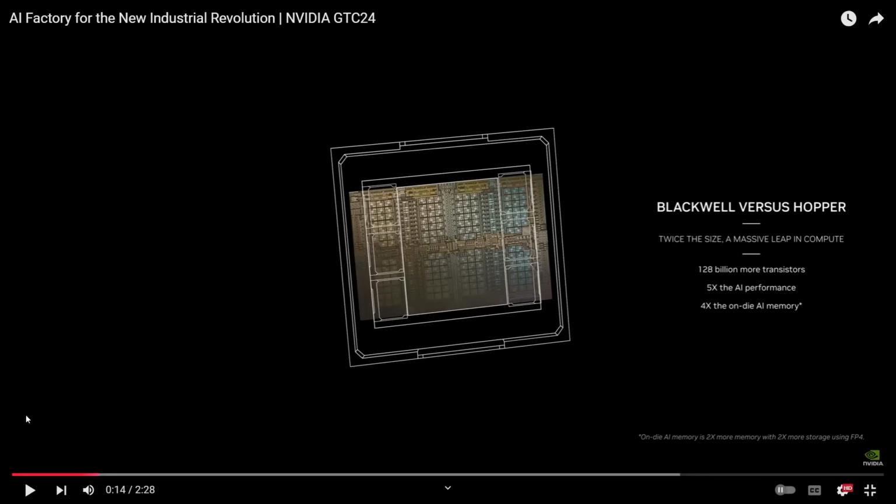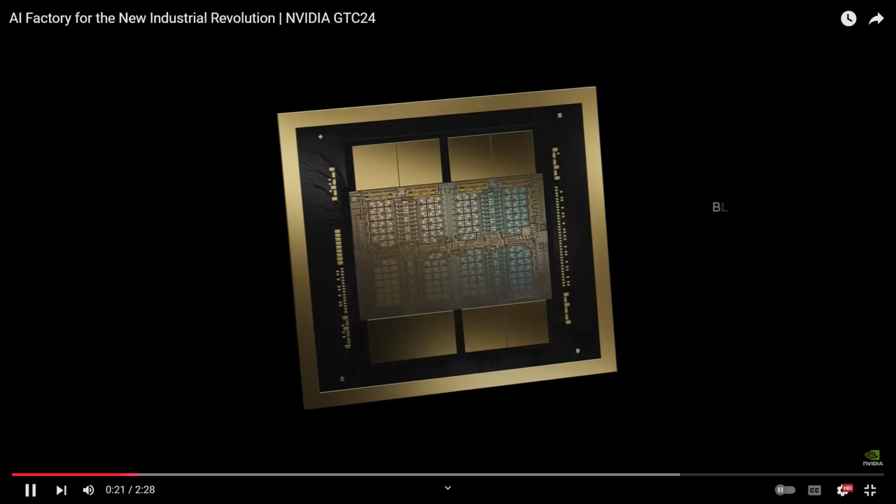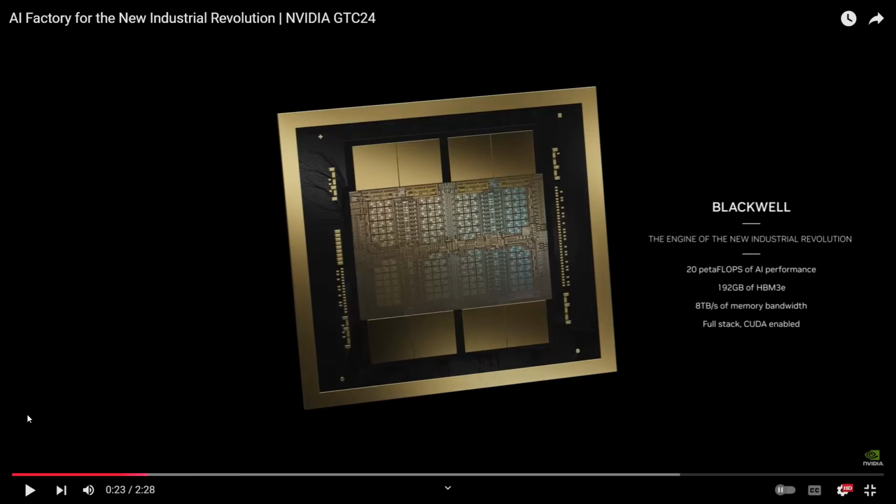Blackwell versus Hopper, twice the size, a massive leap in compute, 128 billion more transistors, 5 times the AI performance, 4 times the one die AI memory. Blackwell, the engine of the new Industrial Revolution, 20 petaflops of AI performance, 192 gigabytes of HBM3E, 8 terabytes of memory bandwidth, full stack CUDA enabled.